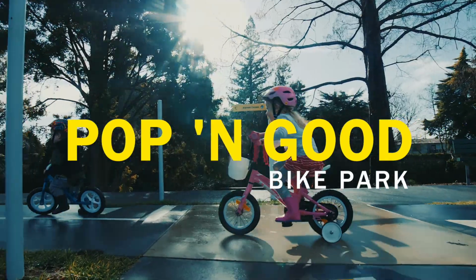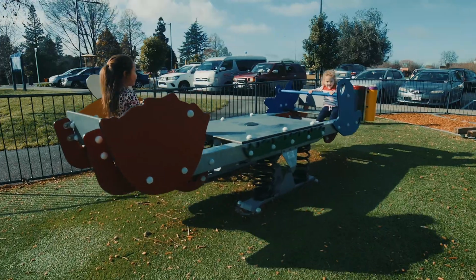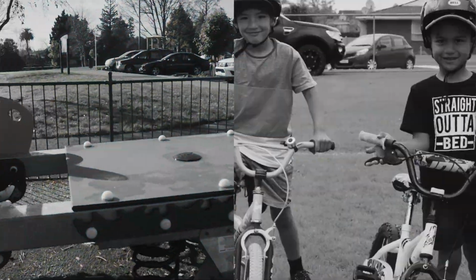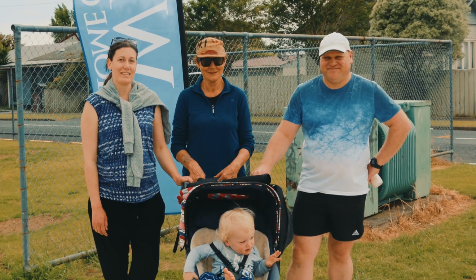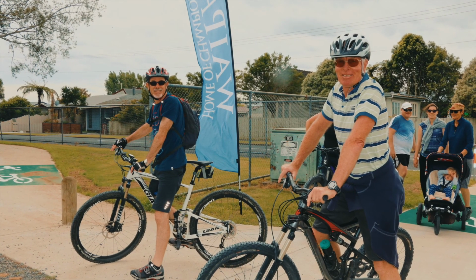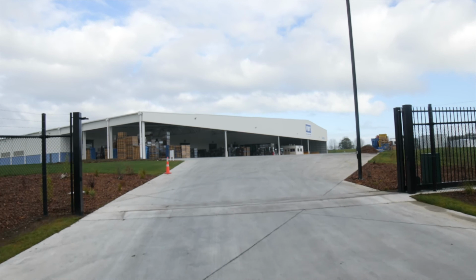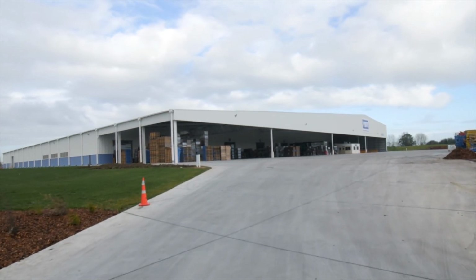We opened the Poppin' Good bike park and made some awesome upgrades to Pioneer Park. You can now cycle, run, walk, scooter or skip on a 4.5 kilometre shared pathway between Te Awamutu and Kihikihi. We welcomed Vizian to the district, along with their 3-hectare building, the second largest covered building in the Waikato.